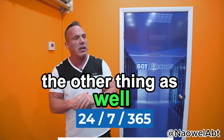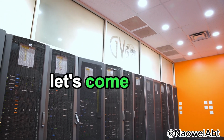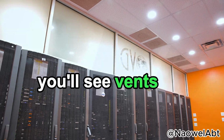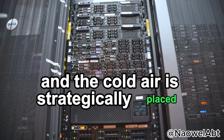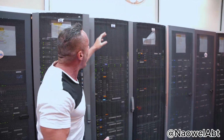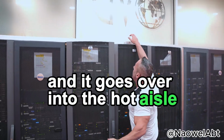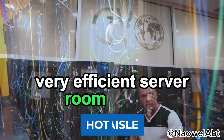The other thing as well is we're very, very efficient. If you look up at the ceiling, let's come back over here, you'll see vents up there, and the cold air is strategically placed in front of the servers here, so it sucks in all the cold air, and it goes over into the hot aisle behind this wall here. So very, very efficient server room as well.